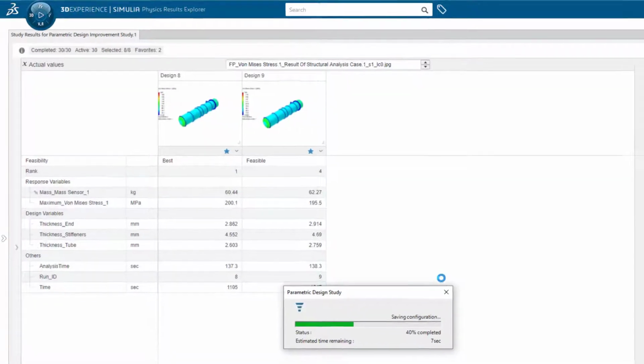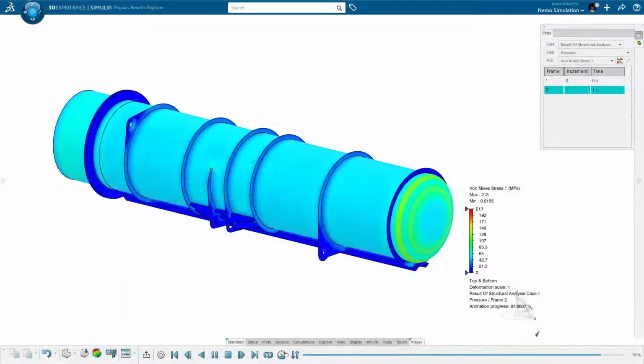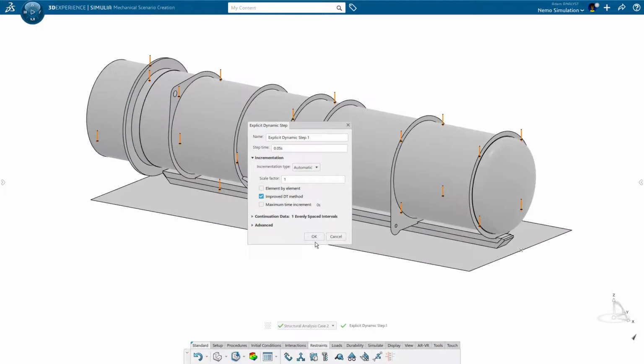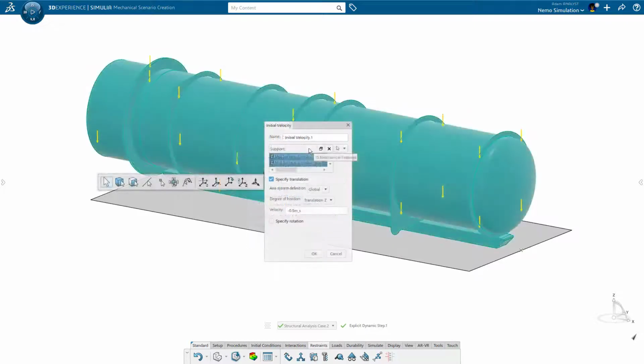But he has additional tasks to complete first. The pressure load on the battery compartment happens multiple times throughout the life of the Nemo. Another loading condition that repeats is the impact of the skid landing during storage.